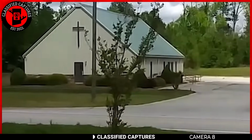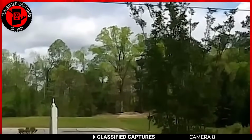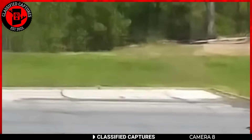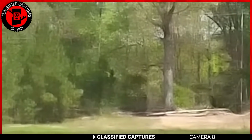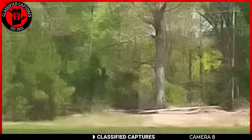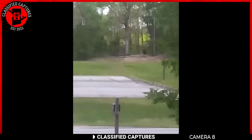This is the church that's directly across the street from my house that I was explaining. This is the area where we see that figure. It just walks back and forth every day, all day. Now, I've been over there a couple of times as I walk up on it. Did you catch that?